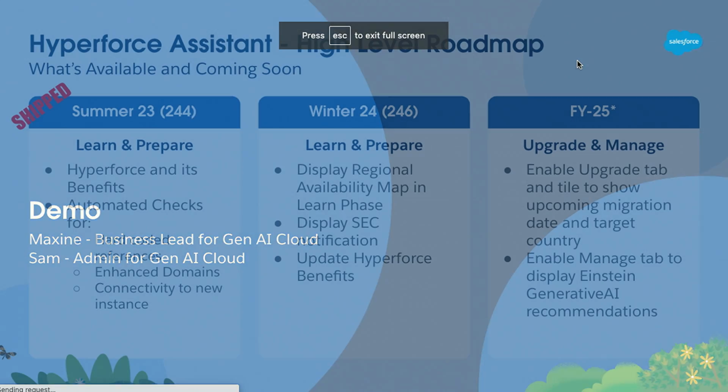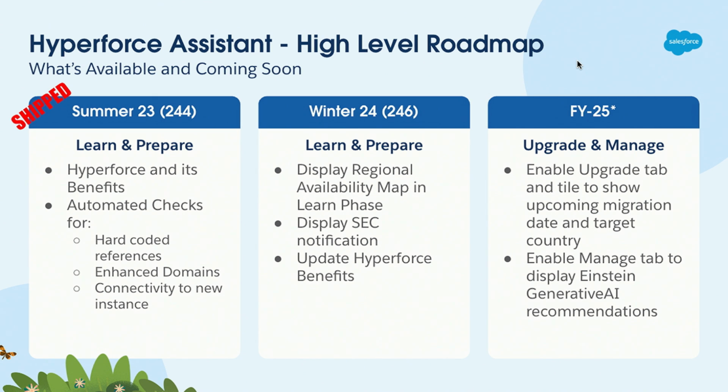So now we are going to go back to our presentation and talk really quick about what shipped. With the Summer 23 release, like Maxine mentioned, we have Learn and Prepare Live. With the Winter 24 release, which is coming up really soon, we are making some adjustments, some upgrades to the regional availability map. The SEC notification you already see is there. For FY25 and beyond, and that's a forward-looking statement, we are going to enable the Upgrade tab to show visibility into what date your org is migrating and what the target region is.